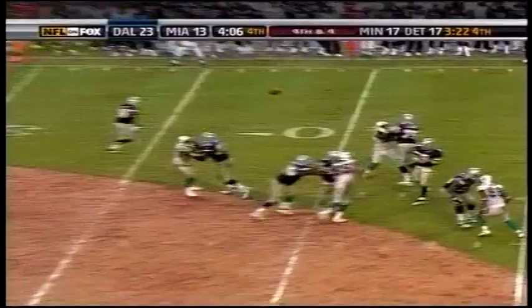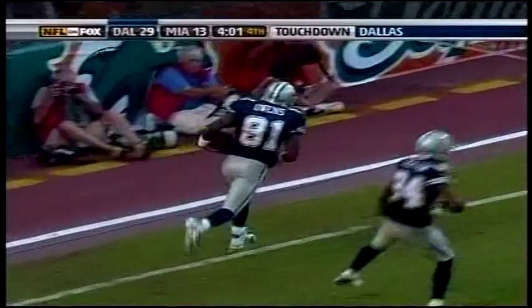Romo looking for Owens. He makes the catch and he takes it into the end zone. Touchdown, Terrell Owens.